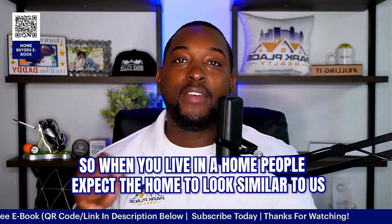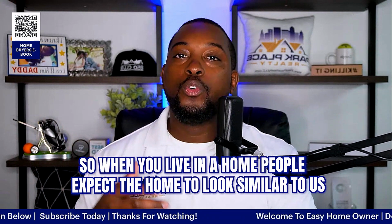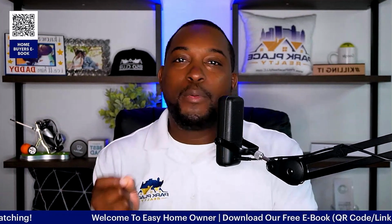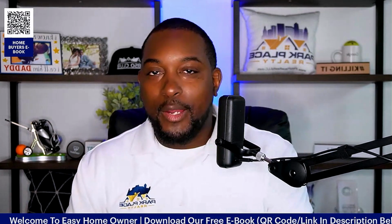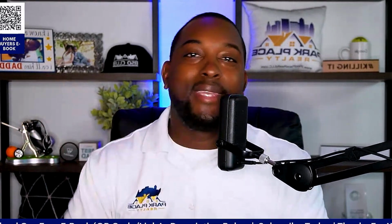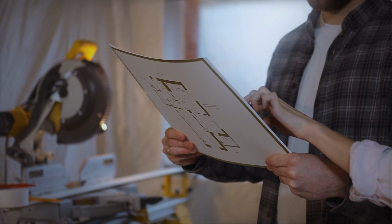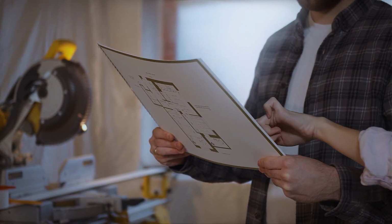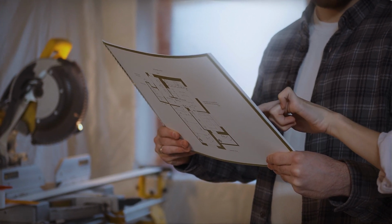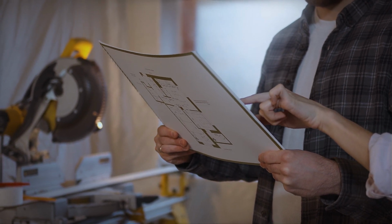See, when you live in a home, people expect the home to look similar to, again, that you're actually living in it, okay? They may expect a couple scratches here, a couple nicks there. We're not talking about obviously gashes in the wall, holes in the wall. You got to take care of those, right? But the house may not necessarily need an entire paint job, because getting an entire interior painted, that could be upwards of $5,000, $10,000, $20,000 plus, depending on square footage and who you're hiring and what colors you're using and things of that sort.